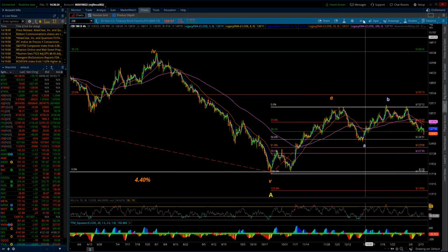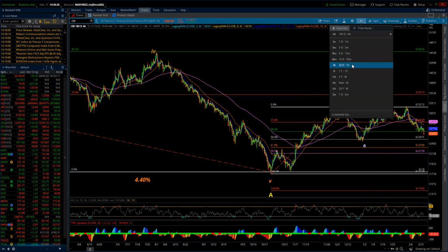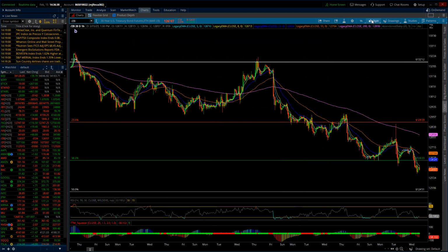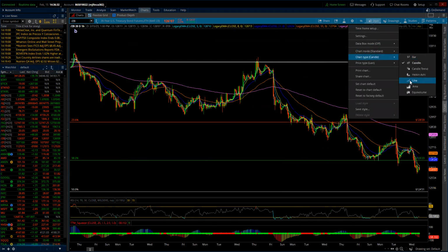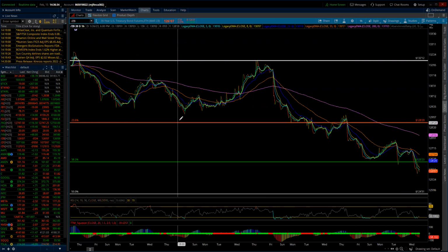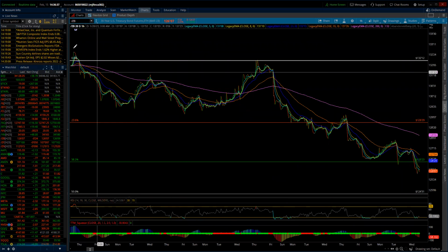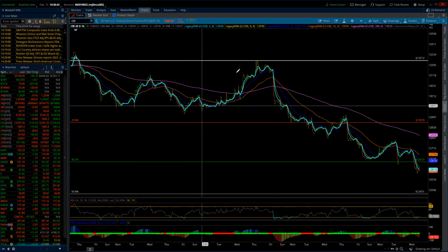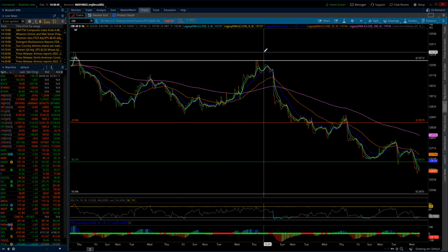So what I'm going to do is go in because I want to look at the C waves. C waves are always 5. So I went down here as well and went over to the line chart so that I could see where this came in. I think I am going to put the A wave or the wave 1 here, and then I have an A, a B, and a C for wave 2.